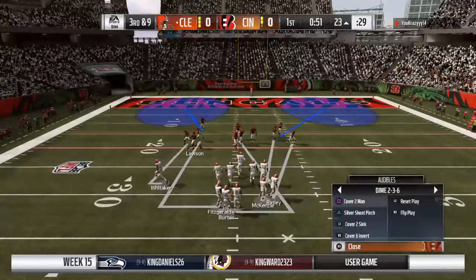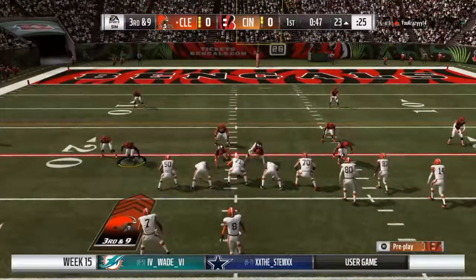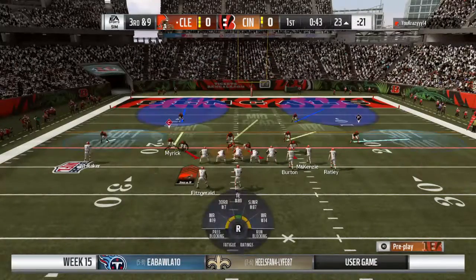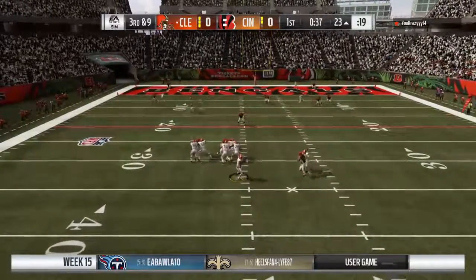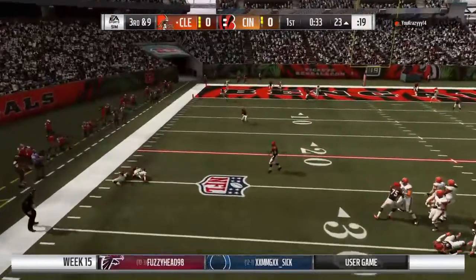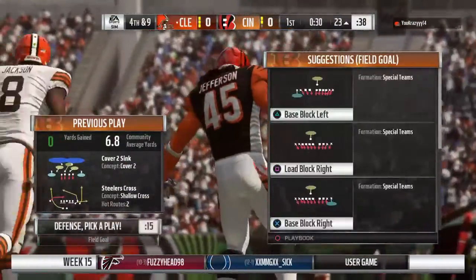Now play number 8 on this drive, and they need 9 yards to pick up the first on third. From the gun, it's Jackson. Forced out to his left. And time finally runs out. He can't get rid of the football, and he's taken down.